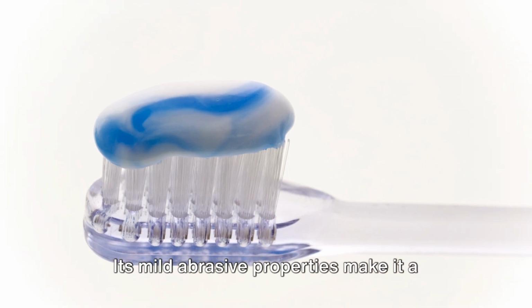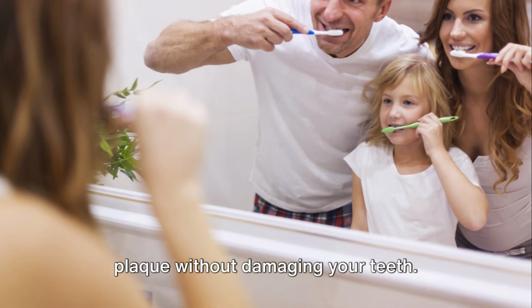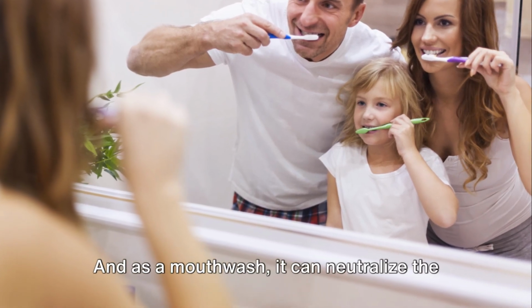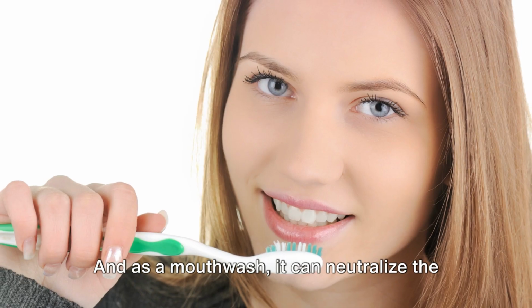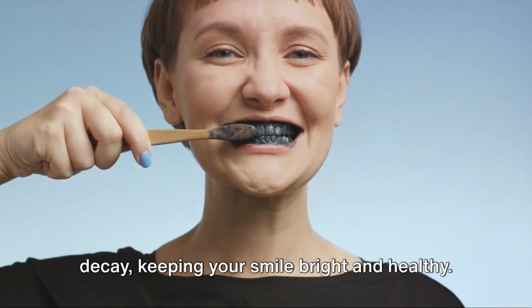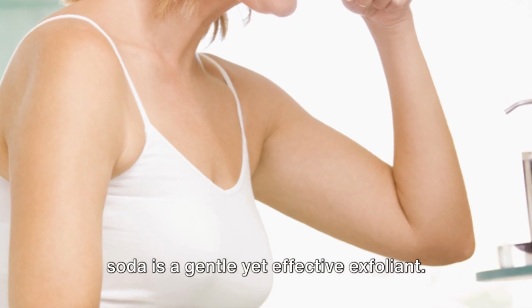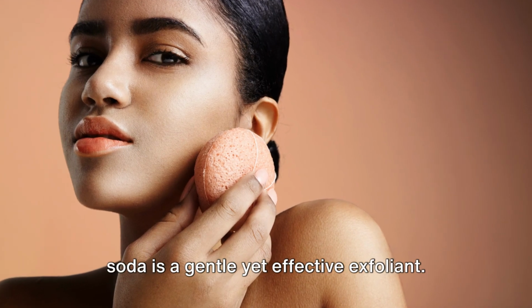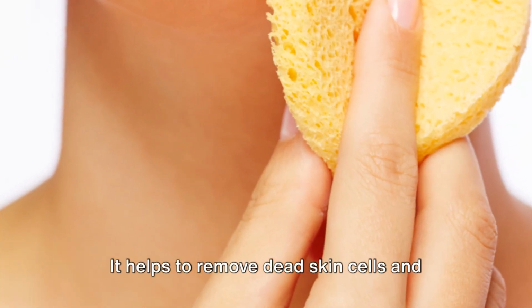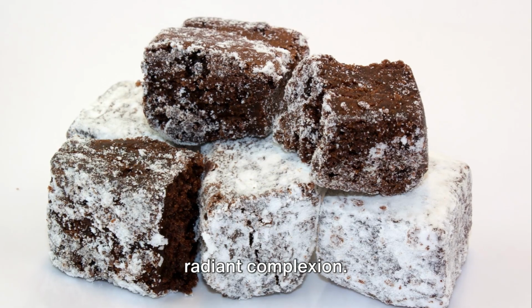Its mild abrasive properties make it a natural toothpaste, helping to scrub away plaque without damaging your teeth. And as a mouthwash, it can neutralize the acidic conditions that promote tooth decay, keeping your smile bright and healthy. When it comes to skin care, bicarbonate soda is a gentle yet effective exfoliant. It helps to remove dead skin cells and unclog pores, promoting a clearer, more radiant complexion.